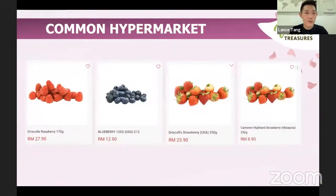Okay, before we go further, I'm not sure how often you go to the hypermarket, but for those who always go, you will know that, at least in Malaysia, the common one we see is raspberry. Actually, raspberry is not available in most hypermarkets, only in higher-end ones, for example Jaya Grocer and Cold Storage. They will actually sell it.